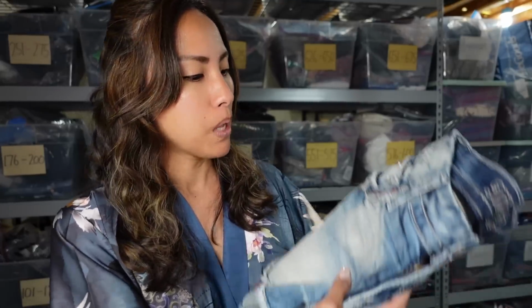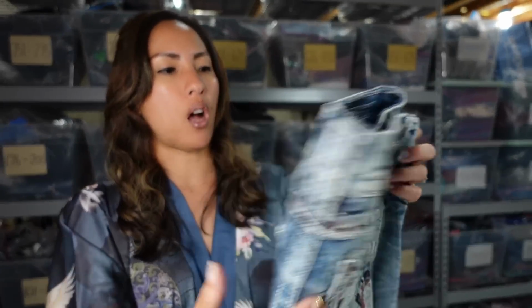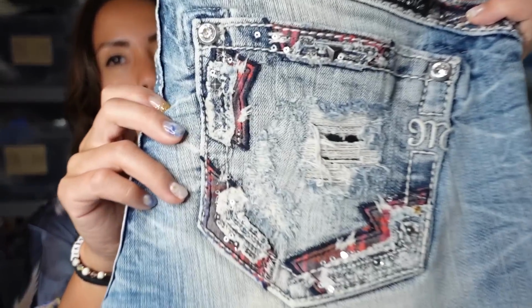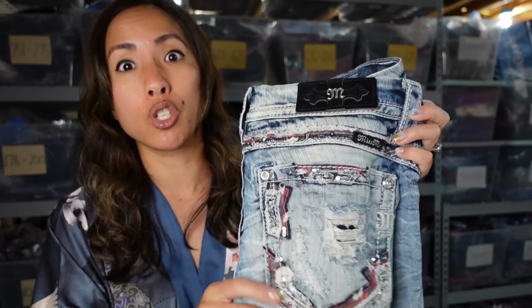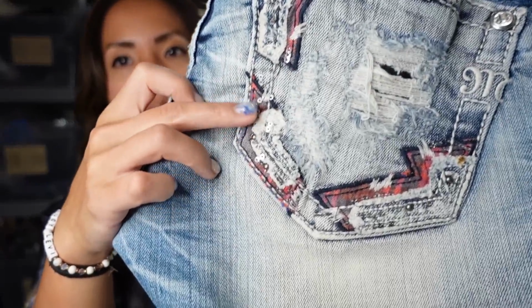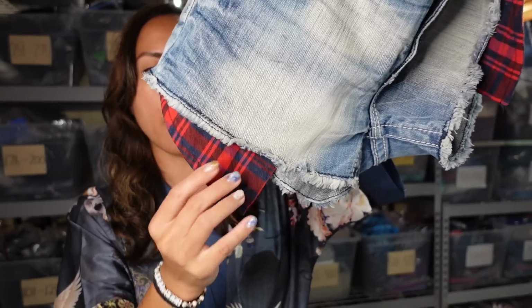So happy to help. There was a stain on these, and I did make sure to take pictures of the stain and disclose the stain, but they're pretty cool for Miss Me. I mean, Miss Me is not necessarily my jam, but I can see why this got so much attention in the short amount of time that it did. It's got all the typical bedazzlement that you expect to see on a pair of Miss Me jeans, but it also has these pockets that hang out from the hem, and they're in a red plaid, so that's kind of fun. So yeah, these sold very quickly on Mercari for $28.